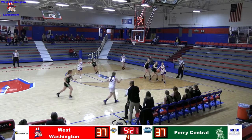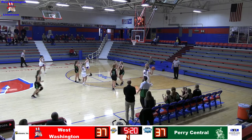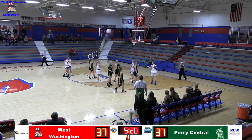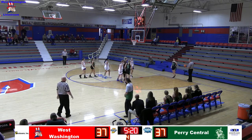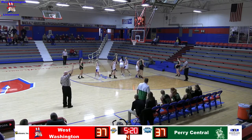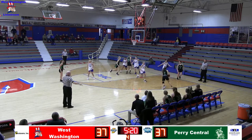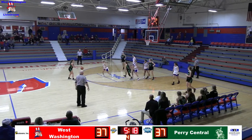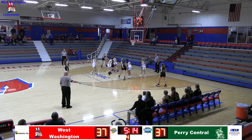Yeah, this press right now is kind of giving the Senators some fits. And now a travel is called on 5, Jayla Batt. And now the Lady Commodores have a chance for the lead here on this possession, something I don't believe they have done yet this game. Yeah, I don't think they have. And, you know, as soon as Meredith checks out, everybody just kind of goes to crap and just can't really do anything. As now Kelly drives inside, kicks it back out for Parker, who takes it inside.